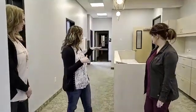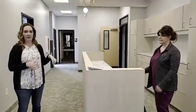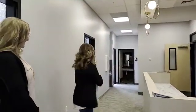Okay, so we've got treatment rooms. What else have you guys got going on in here? Okay, so we have this awesome counter and cabinet out here. This is where our medical assistants sit, do phone calls, and help the doctors. One thing I'm really excited about, let's go look there.